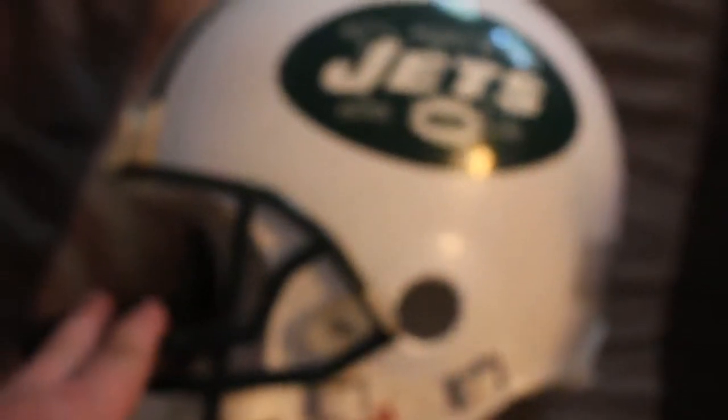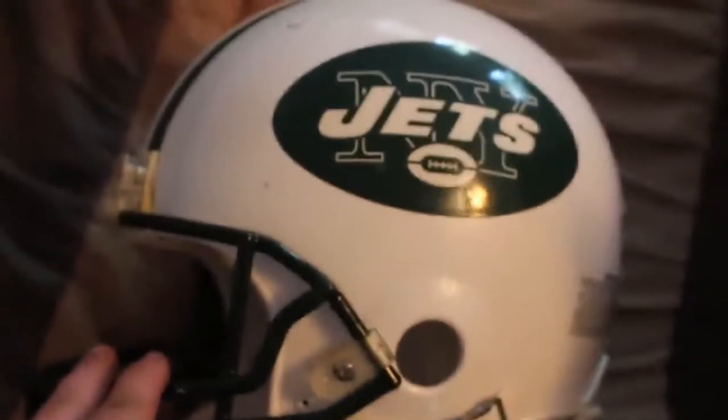Is that helmet not up here? Oh, yeah, it is. And this is another one. I picked this up at a garage sale years ago. New York Jets. That is not a mini helmet. That is full size. Riddell. It's even got a warning on the back. No helmet can prevent serious injury. And look at the inside. This helmet is the real deal, folks.